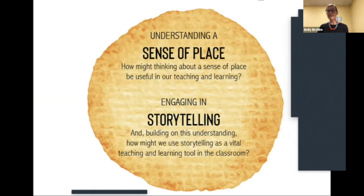Building on the sense of place, how do we create meaning out of these places using stories? And how might we actually center the story as a vital tool in our classroom?